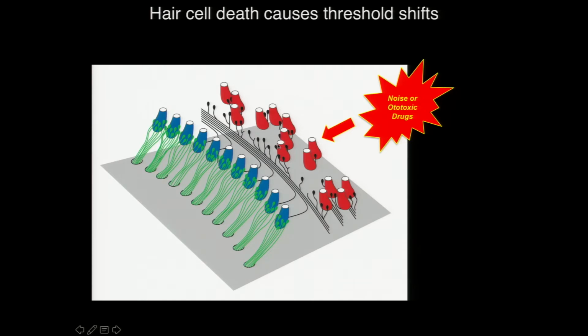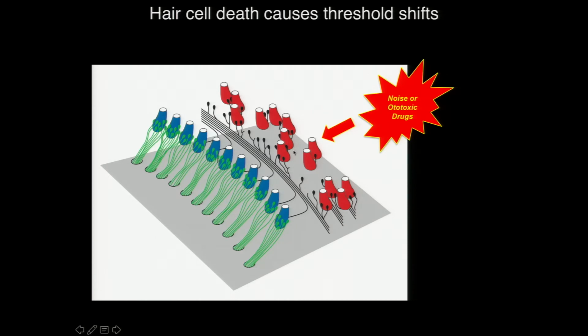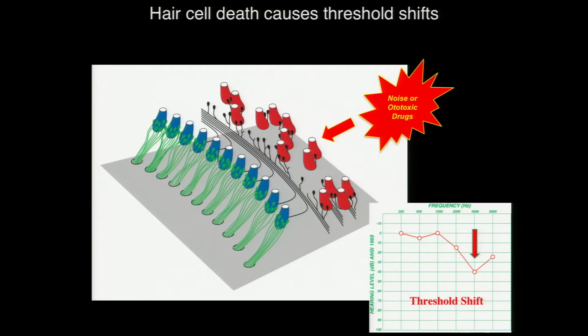So the classic view, when I was starting my research, and it's still true, is that if you present noise or ototoxic drugs, you'll damage hair cells if it's loud enough, and the outer hair cells are more vulnerable than the inner hair cells. And so there are many situations where you have selective loss of outer hair cells, and the inner hair cells are still pretty good. And since the outer hair cells are the cochlear amplifier, then loss of outer hair cells is going to cause a threshold shift, and the threshold shift will show up on the audiogram here as a classic noise notch at 4 kilohertz.